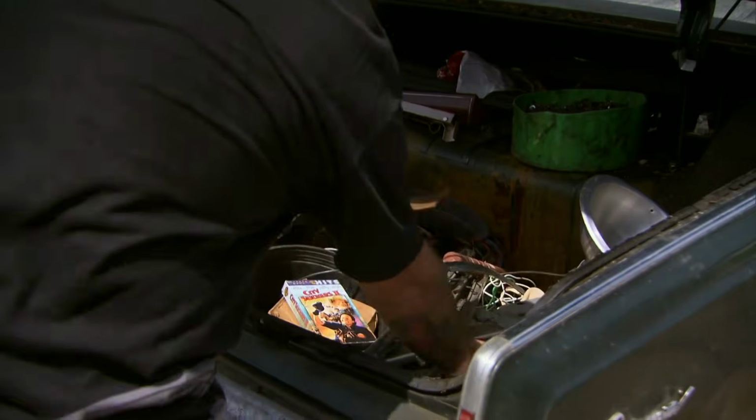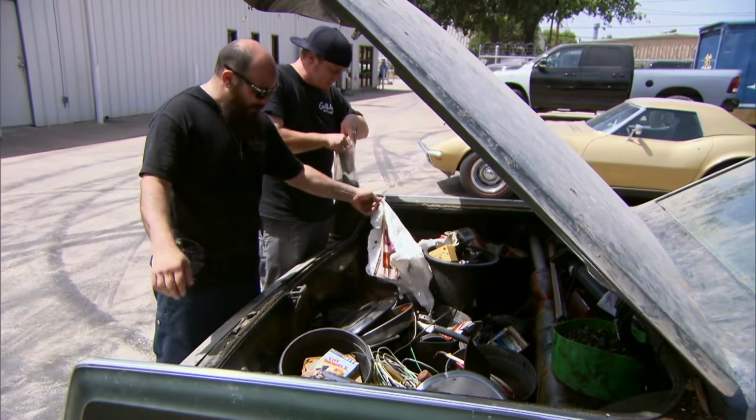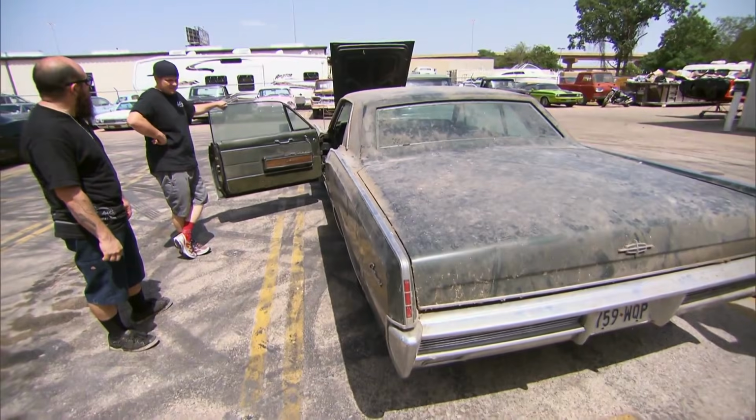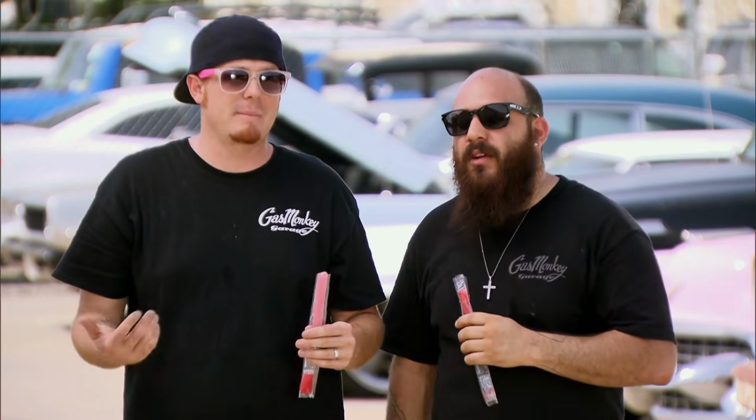And it looked like a pawn shop in the back. What is it? City Slickers 2, pile of nuts and bolts, Willie Mays picture. That color's dope, dude. Can do some cool stuff with this. White walls, laid out. So I don't know much about Lincolns. For some reason, this one's kind of got my attention, though.